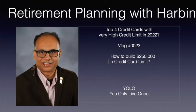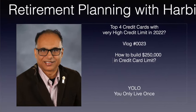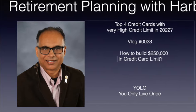Let's talk about today's topic, the 4 credit cards that actually give you a high credit limit. Why do you want a high credit limit? As you know, in order to be financially savvy, to maximize your lifestyle, to maximize the points and the rewards, you want to have built up high credit limits.